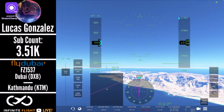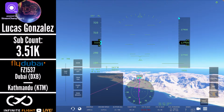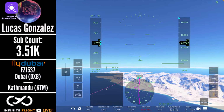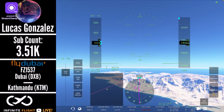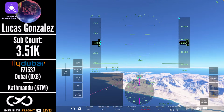Yeah, Frontier, that's gonna be a nice livery. As well as the United ones, don't forget United, dude. My favorite airline, United. It's going to be interesting to see what routes United's going to do with their new A321 XLRs when they start getting deliveries.